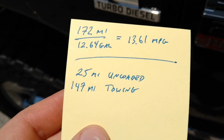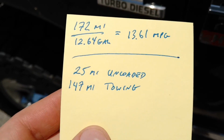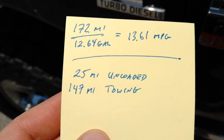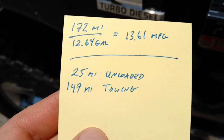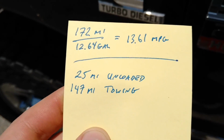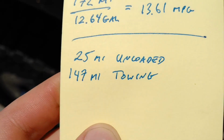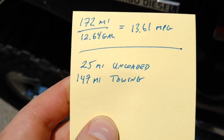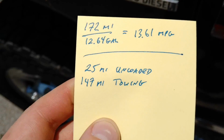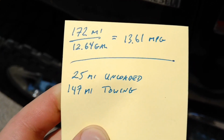All right, so here's our analysis. Fuel economy was 13.61. Definitely higher than I thought it was going to be, which is a big surprise because overall the truck doesn't get that great a fuel economy unloaded. 16 miles a gallon on a good day is what I'm seeing. So we had 25 unloaded miles, 147 towing miles with that gooseneck trailer. I will say I'm pretty happy with the fuel economy result.